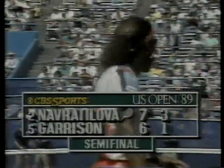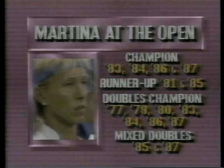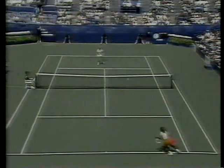That hold, of course, was vital to Garrison to keep her in this match. Had she lost there, I couldn't like her chances at all. Phenomenal record at the Open by Martina Navratilova. Four times the champion, twice a runner-up. And in those two runners-up, she lost in a tiebreak in the third set in those two finals. Pretty close.